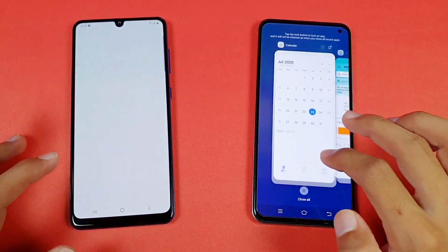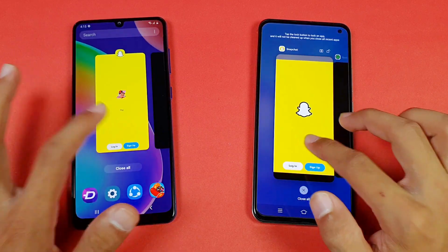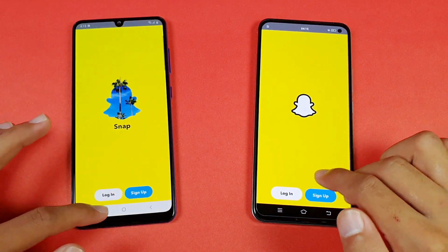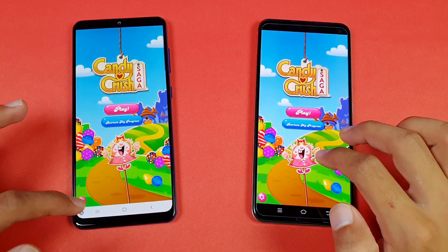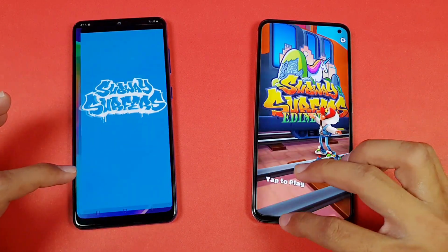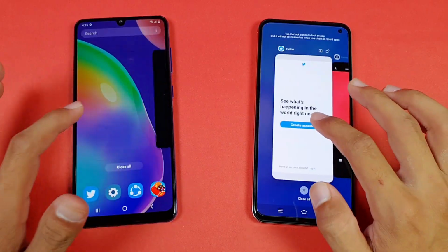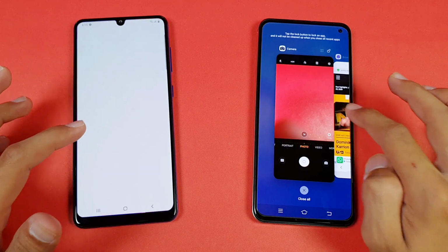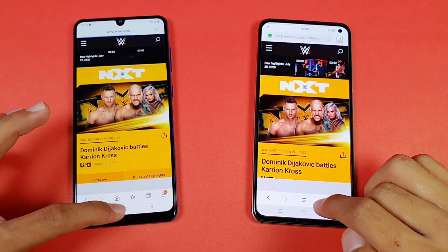Let's see the calendar, Amazon Shopping, Instagram, let's see Snapchat, refresh again, Spotify, let's see Candy Crush Saga, let's see Subway Surfers, let's see Temple Run, Zedge. Let's see Twitter. Last we are back to the internet browser, which is refreshed definitely on the Samsung Galaxy A31.